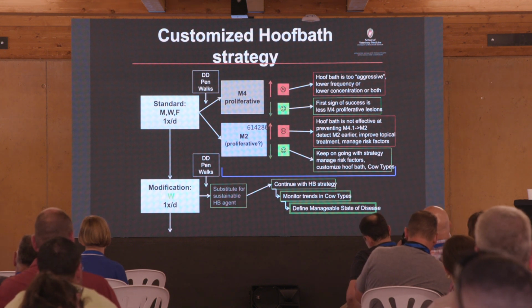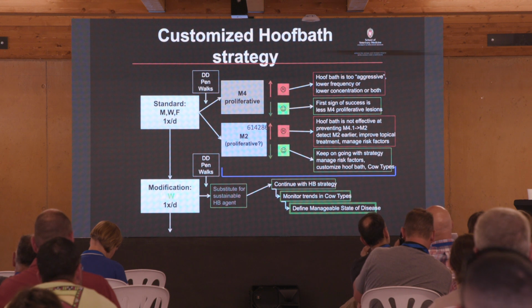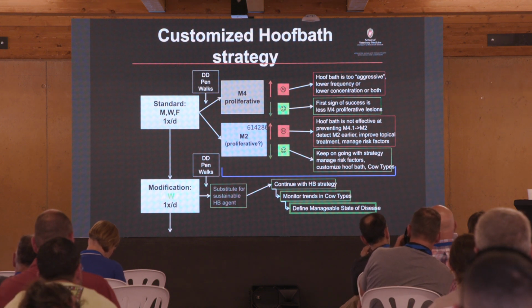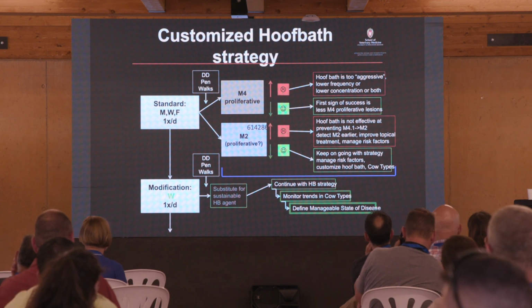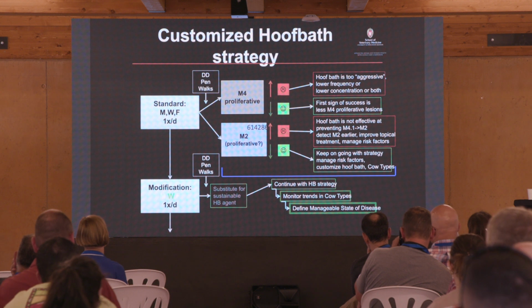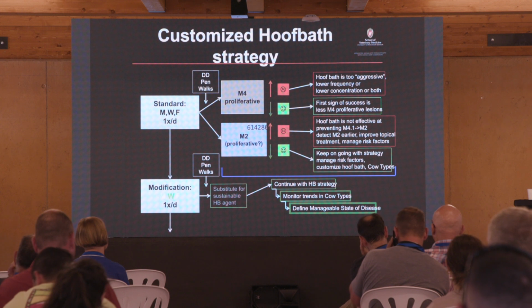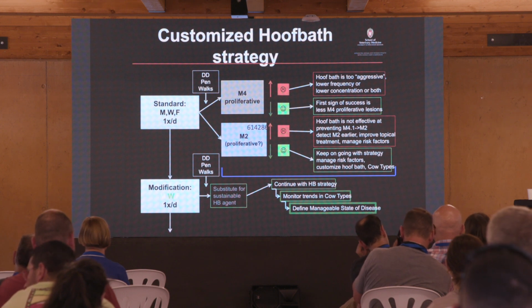If the number of these wart-like chronic lesions increases, then I know my hoof bathing fluid is too aggressive. That's in the upper right corner, and you get a red, unhappy smiley. If those go up, you know that your foot bathing is too aggressive, and you should consider lowering the frequency, in terms of Monday, Wednesday, Friday, or Monday, so all days of the week. You could go back to this Monday, Wednesday, Friday regimen.